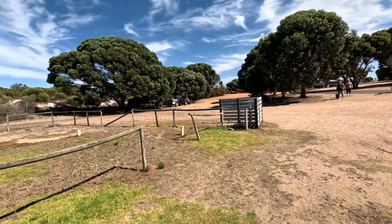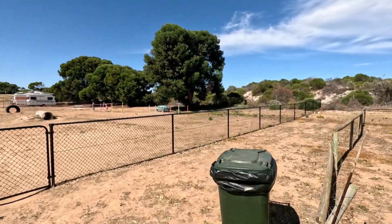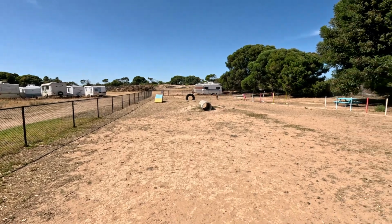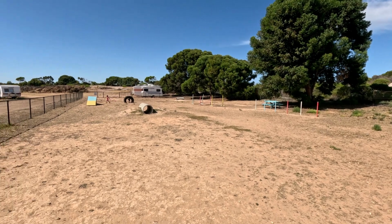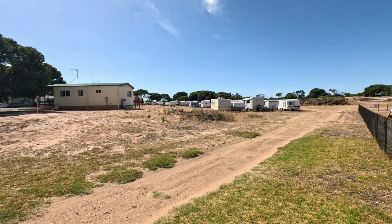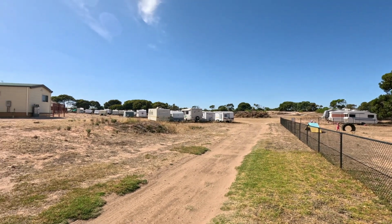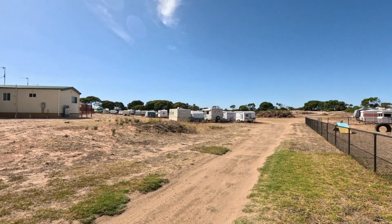Right at the back of the caravan park is a dump point. Next to that is a dog run area. The kids are currently in there having a look around, but it's fully enclosed, with nice clean fencing, so there's nowhere the dogs can get out, and a few obstacles for them to run around in. There's also a storage area at the back here where they're storing some of the caravans. So if you need to store your caravan for a little while, there's an opportunity here for that as well.